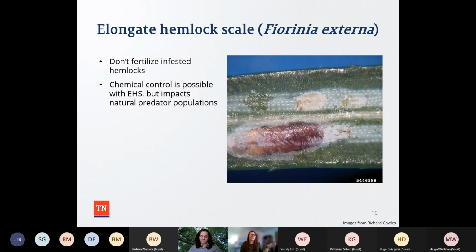At any rate, elongate hemlock scale isn't extensive enough in Tennessee to really justify treating on a large scale. If we find an infestation of it, then we could take a look at other management options and compare how we can treat both elongate hemlock scale and HWA together.